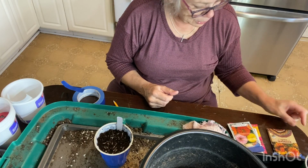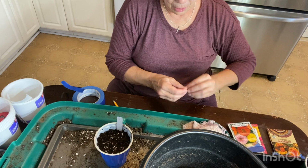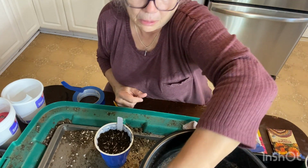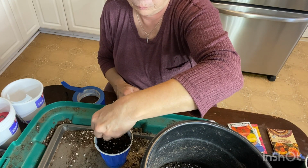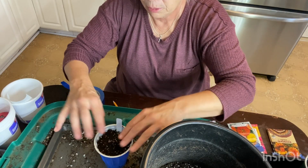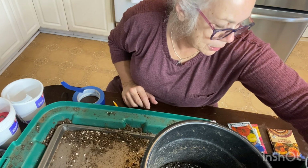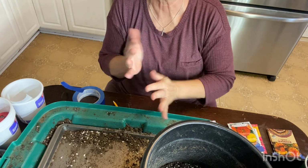Okay, those will go into the journal logging pile. And now I'm going to sprinkle some more dirt on top of that. Spread it out, only 1/4 of an inch. Okay, so I've got those 3 done. And now I need to drill some holes.